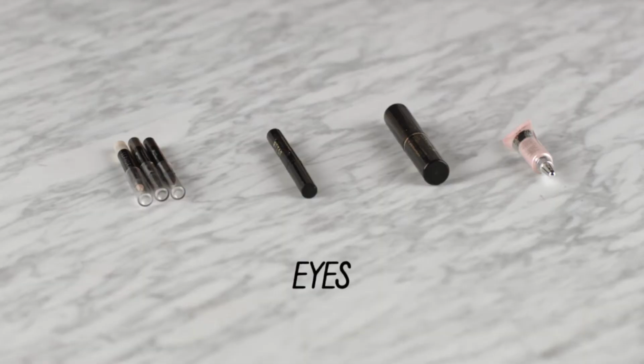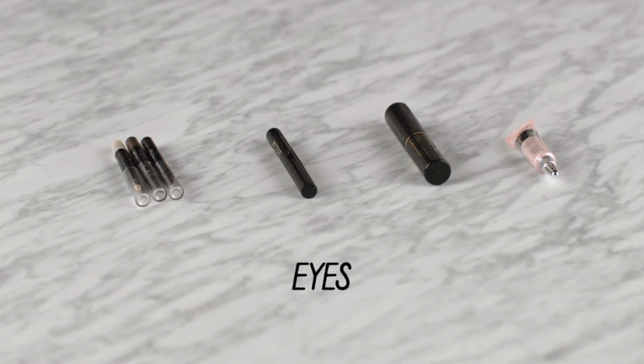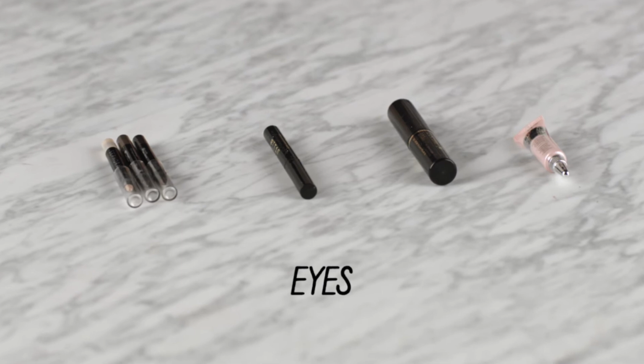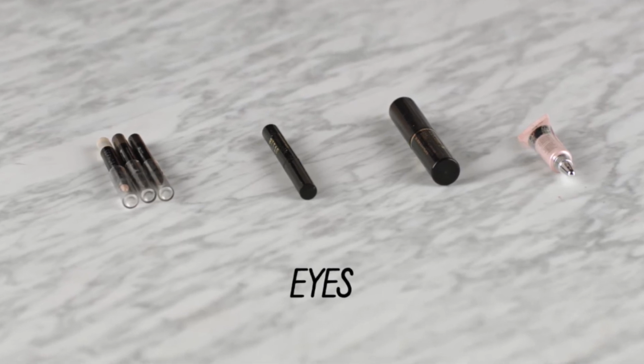It's not super creamy. I mean, it goes on, but you kind of have to work a little bit more. It doesn't smudge quite as much, and for that reason, I think it might be good for the waterline. It's not anything I'm totally crazy about. I don't really need a waterproof formula in an eyeliner, but I just thought I'd mention that. You also could have gotten the Stila Stay All Day Waterproof Liquid Eyeliner, which I've had before. It's a really good liquid eyeliner, and I would have been happy with that as well.